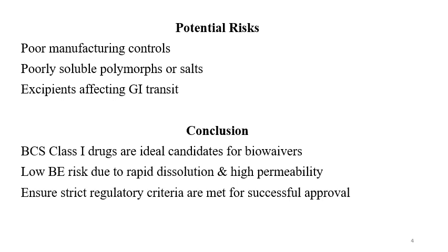Potential risks. As we have seen the advantages, there are some risks also: poor manufacturing controls, poorly soluble polymorphs or salts, and excipients affecting GI transit. These are the risks for these types of formulations.